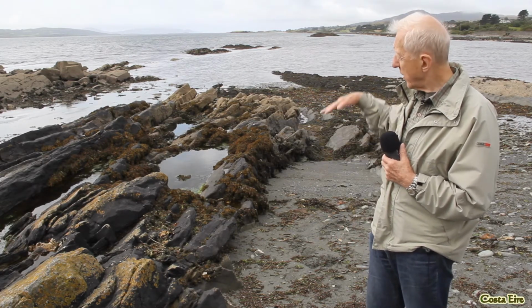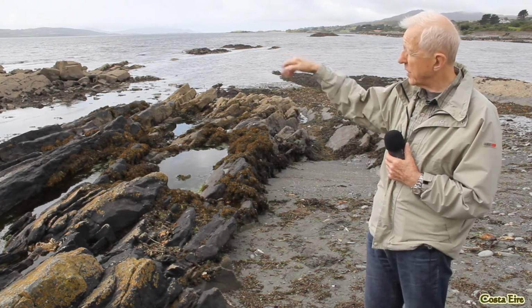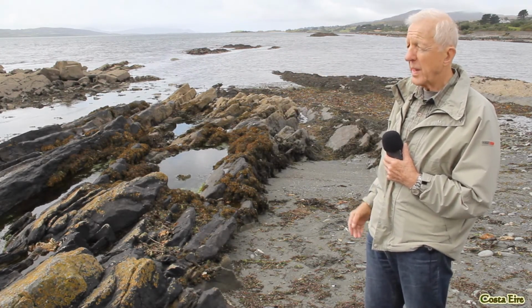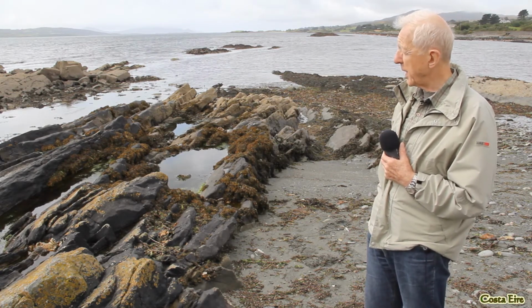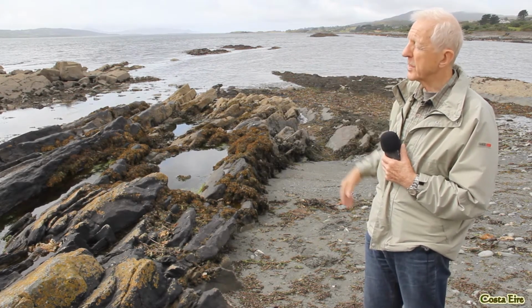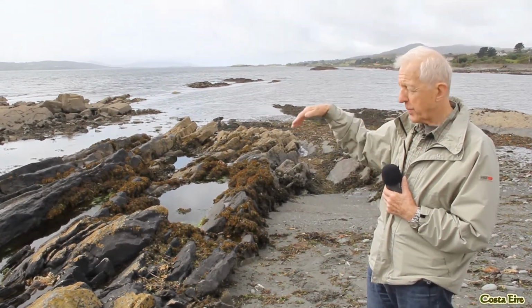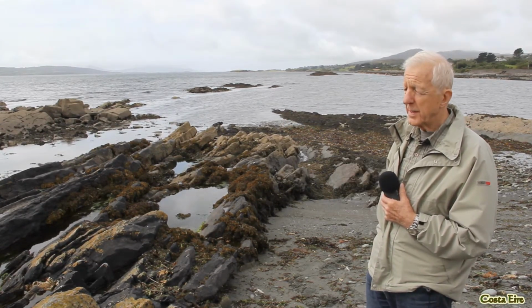These rocks here are dipping. They are dipping in this direction towards the center of the downfold, the syncline in the middle of Dunmanus Bay. And the further you go out into the water, of course we can't see them, the rocks get progressively younger in all these bays.